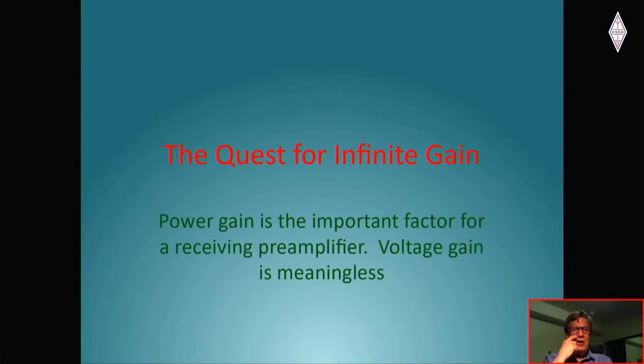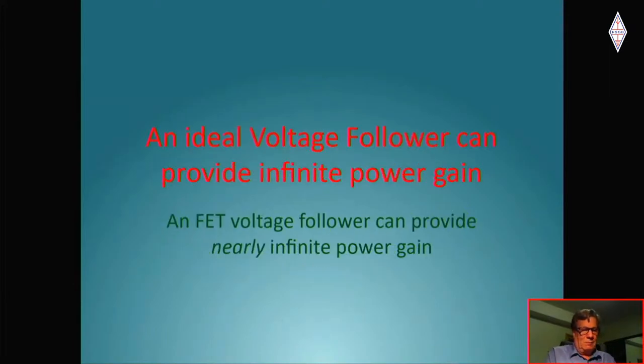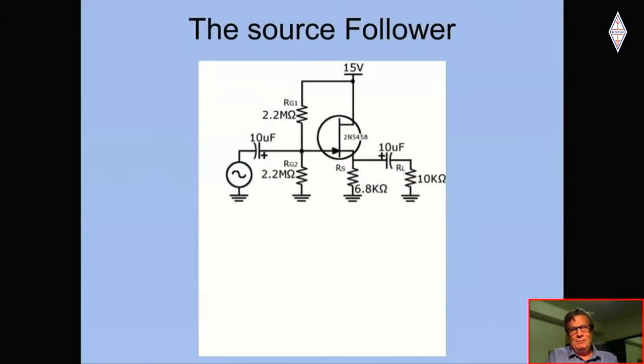So how do we do that? How do we make a very short antenna effective? Well, we use a voltage follower, and a voltage follower can apply close to infinite gain. And how does that work? Here's a typical, very simple voltage follower circuit, and it can actually be used with a vacuum tube, but the FETs are very convenient.